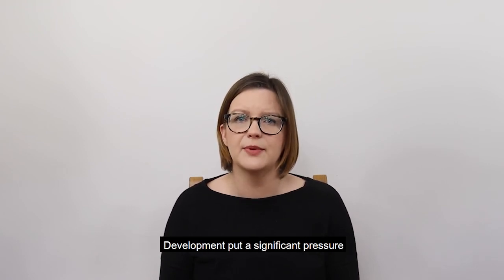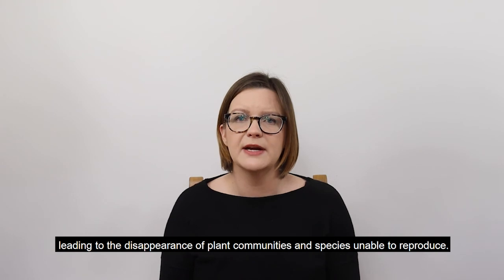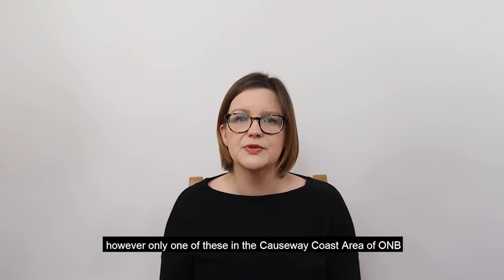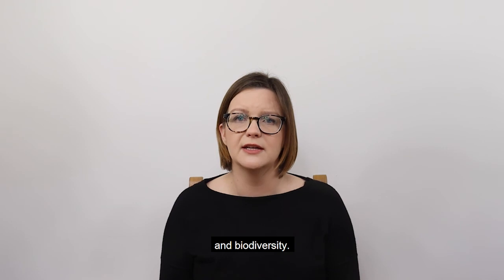Development puts a significant pressure on coastal natural habitats in the Causeway Coast area of outstanding natural beauty. The risk in allowing big stretches of development is the habitat fragmentation, leading to the disappearance of plant communities and species unable to reproduce. Sand dune systems host a very diverse plant life. However, only one of these in the Causeway Coast area of outstanding natural beauty has not been developed into a golf link.